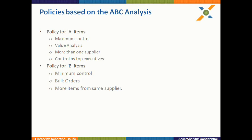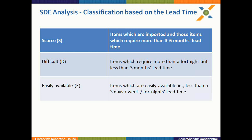Another, just from an ABC analysis, there are some policies and decisions you have to make before you actually do this type of analysis. It could be whether you want maximum control, value, supplier, all different ways you can categorize it further, or you can decide on the bulk orders, etc., based on your suppliers.